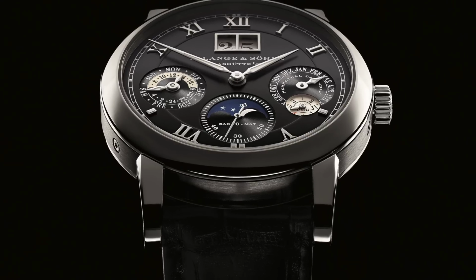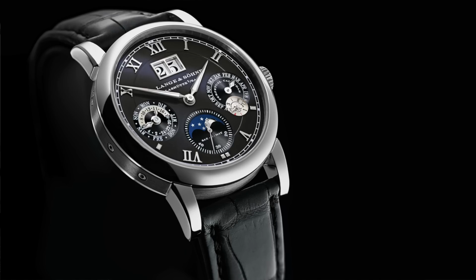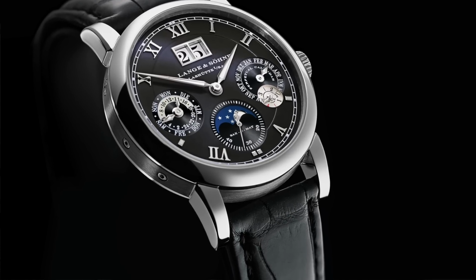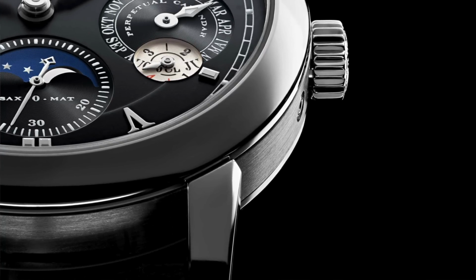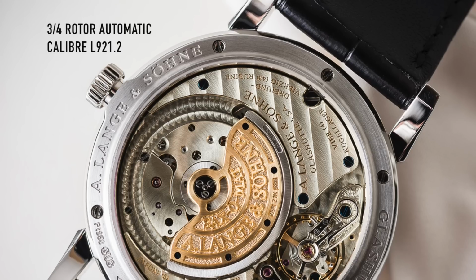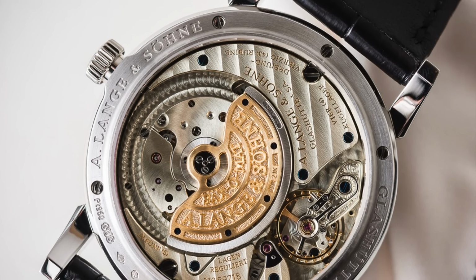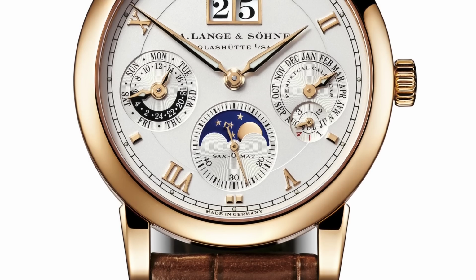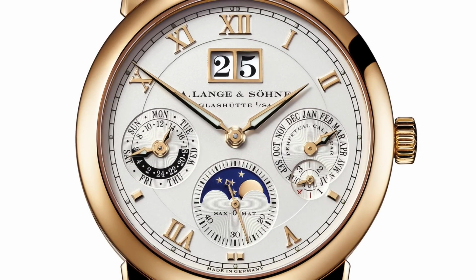The Langematik is a wonderful watch. It's the perfect dress watch, in my opinion, for me. It has all the complications I could ever want. It has the moon phase, perpetual calendar, obviously, the large date at the 12 with those two big date apertures, 38.5 millimeters in diameter, about 10 millimeters thick, perfect dimensions for me, powered by a beautiful, incredibly luxuriously decorated movement. The particular reference I like is the 310.032E, which is a pink gold with a white dial with Romans. Absolutely stunning. But unfortunately, it's 70 grand, and that's a lot of money.